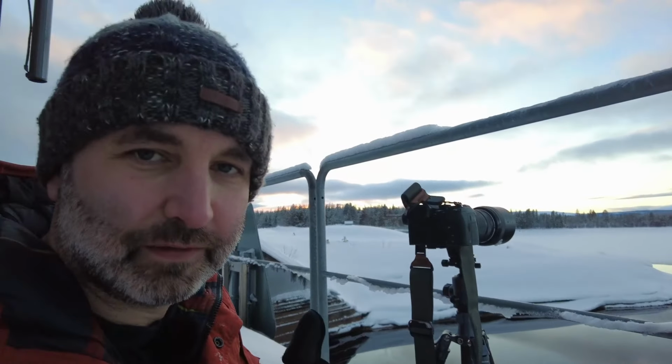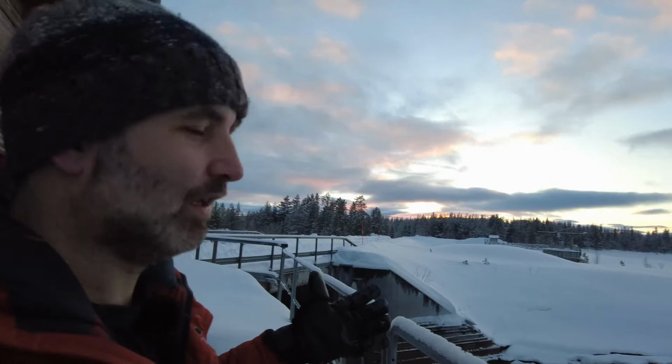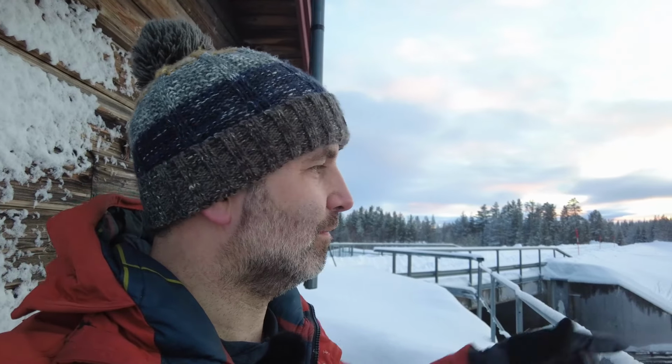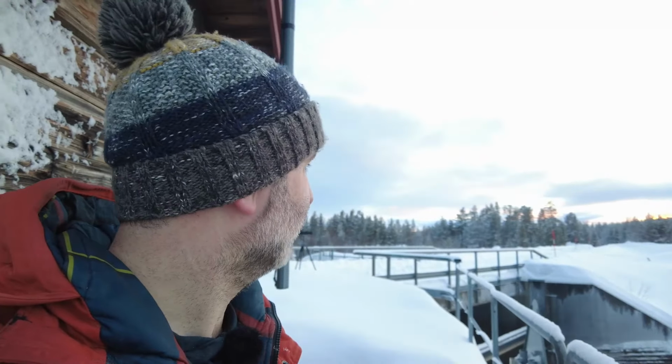So if it would be me, I would even go lower. I would go somewhere down here, but that's just not possible. It's dangerous to go there. It's probably all ice. So there's no way I'm going up there. You know, there's no shot worth risking your life for, so definitely not doing that.